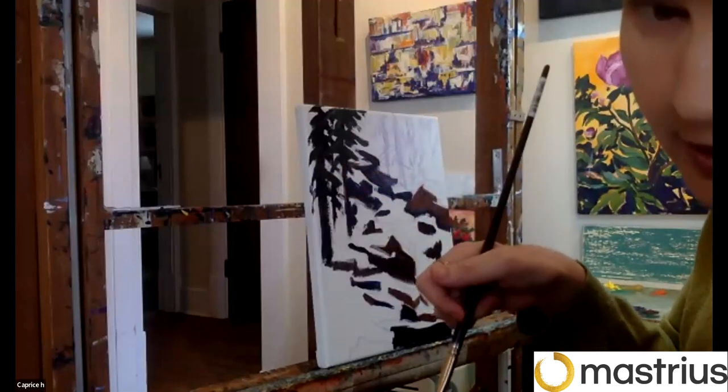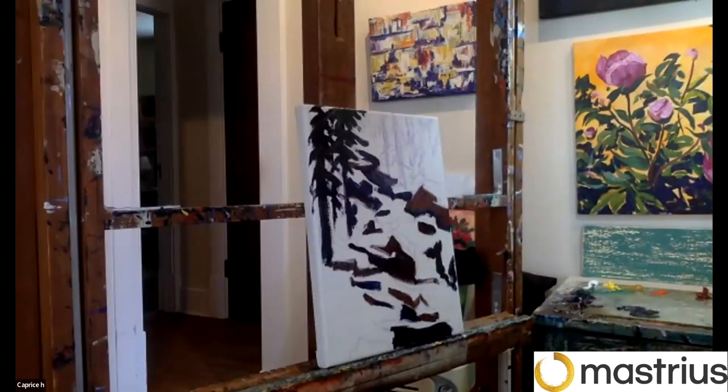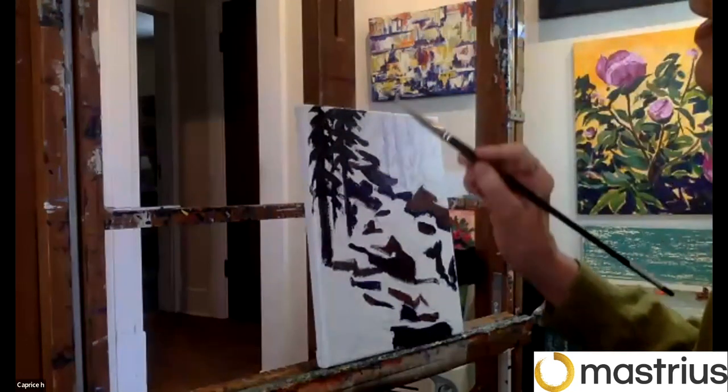Gonna need to look at the painting on the screen, actually see if I'm getting anywhere. I'm going to start throwing some mossy green down into the foreground. I'm kind of jumping around just so you guys can get a feel of where I'm headed. Yeah, let us know what color you're adding as you do it.